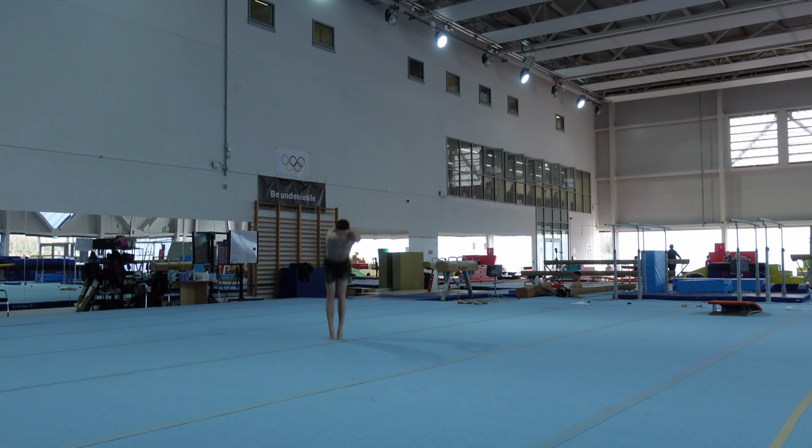A small update for floor on my part. My back has been feeling much better because I was resting it and not training floor as I was building up to these competitions where I was just competing in pommel horse. So it's nice to be doing a little bit more basics on floor. My back is feeling good, so hopefully we can build that up and eventually get back to competing on floor.